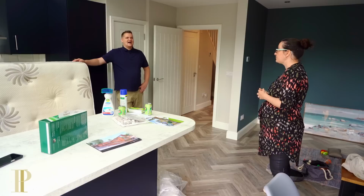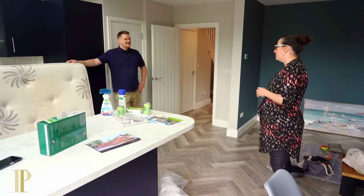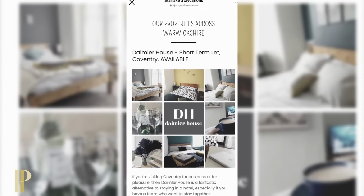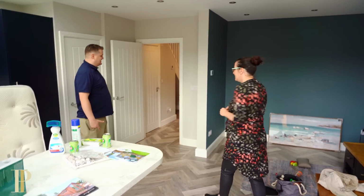And why are you renting it out, not just to a family? Because we can make far more money. How do you know it'll rent out? Because I've got a similar property, a 3-bed, 4-bed property across the other side of the city that I rent out on Airbnb. And it works really well. Nice. All right, show us the rooms then. Love it though.